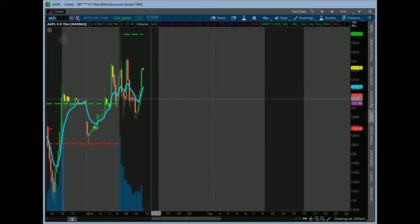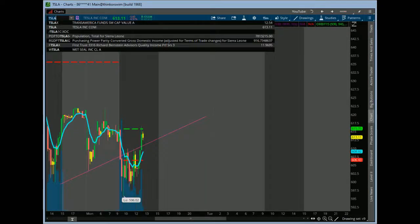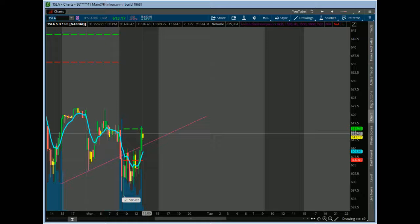Apple has been super choppy. It's really not participating. Tesla, now Tesla is participating. This got really tight, so contraction, expansion. This did give a nice setup for a push up to the 15-week high. So that was a nice move there on Tesla.